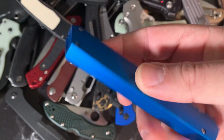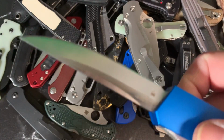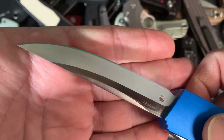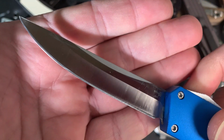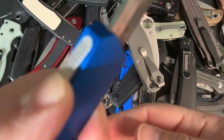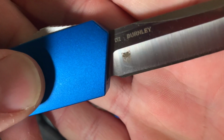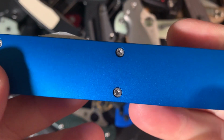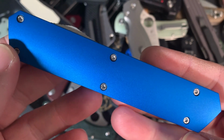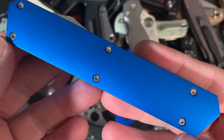So from Boker Plus, this is the Kwaiken OTF. There's another series of automatic Kwaikens from Boker Plus that are side opening autos, which are made by ProTech. The OTF is not made by ProTech. It's made by CoberTech. It doesn't say CoberTech on it, but that's their logo, the icon there of the cobra mouth in a shield. CoberTech, I believe, is a Texas-based company, but that doesn't mean that all of their manufacturing happens in, or even any of their manufacturing necessarily, happens in Texas or in the United States.